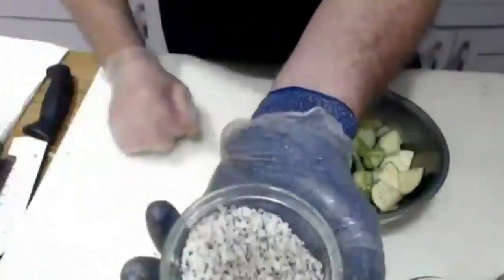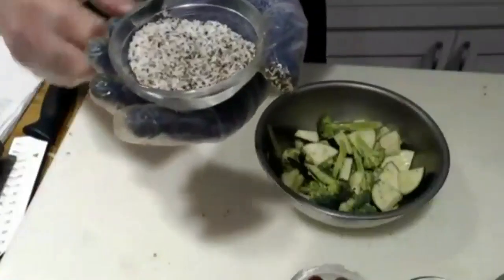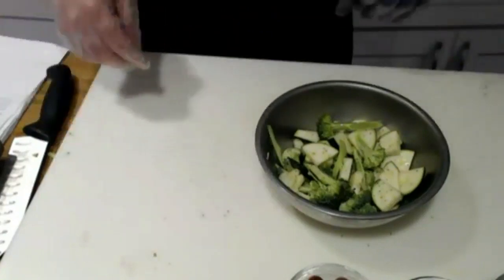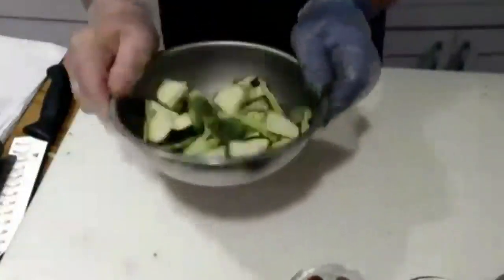And what I did, I don't know if we've talked about this before, just some kosher salt and some cracked black pepper that has been mixed together with that. So it helped us to, you know, hold back a little bit on the sodium. All right, so give this a little toss.